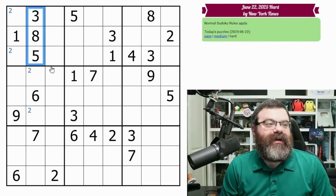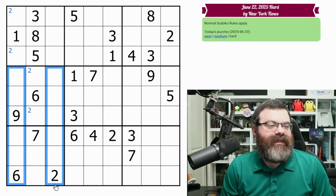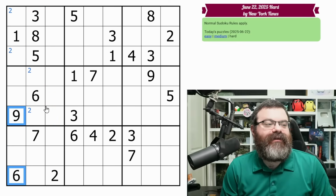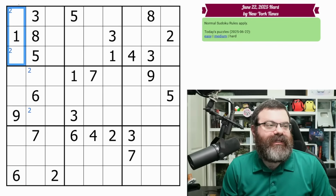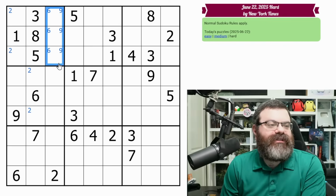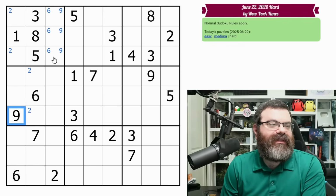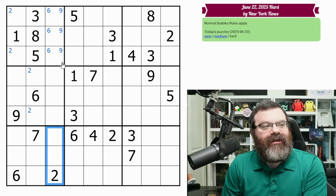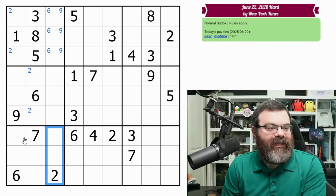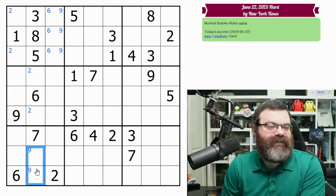Now, this is a filled box column, so in general, we want to look at these digits and see how they affect this box. So the 6 and the 9 are both not placed in this box, and so the 6 and the 9 need to go over here. And those are going to point down as well. The 6s are actually done, but the 9s, these can't be 9 because the 9's up here. So if the 9's up here, it isn't down here, that's pointing. This 9 looks down and puts a 9 in one of these 2.